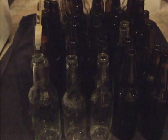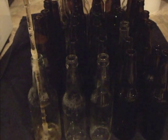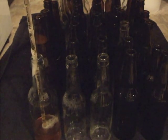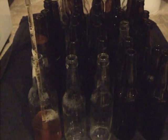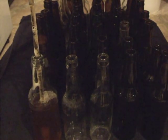So when bottling, I always like to save a few clear bottles, either from Newcastle bottles or Minhas Craft Brewery, which does a great orange cream soda that I love, and their clear bottles, if you're ever in Monroe, Wisconsin. But I always like to save a few clear bottles.